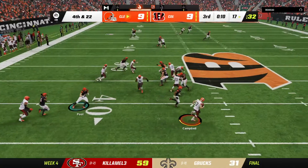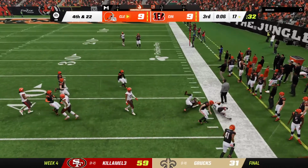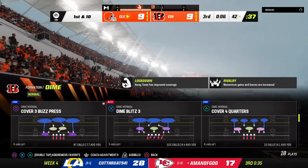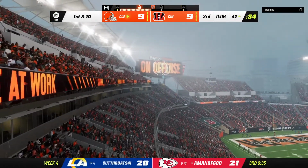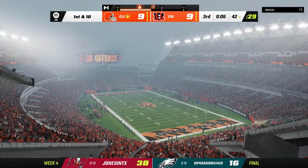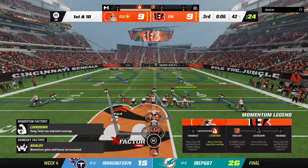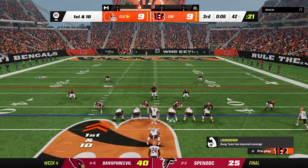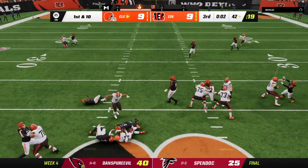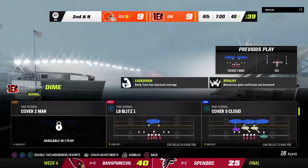Taken from just outside the 30. A terrific return there. 27 yards all told. And the Browns have a short field in front of them now as they take over 1st and 10. Trying to get one more in here before the quarter breaks. Here's Nick Chubb as they try to fire up this run game. And nothing much materializing there on the first down run. He'll get a couple, and that's it.